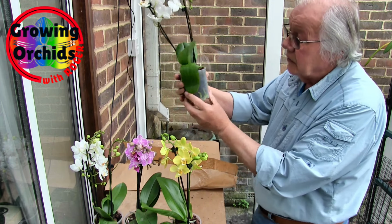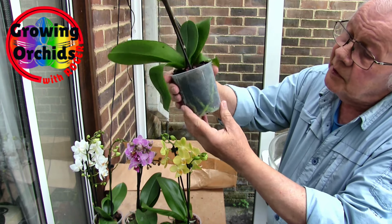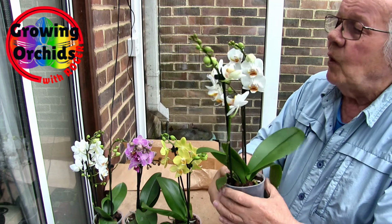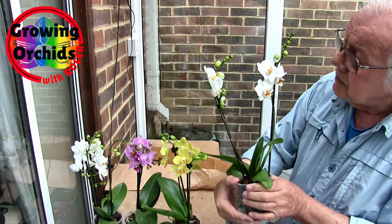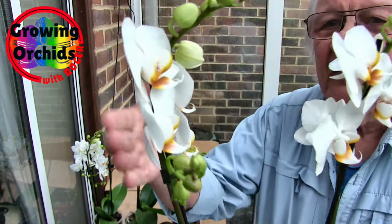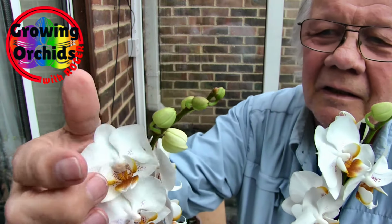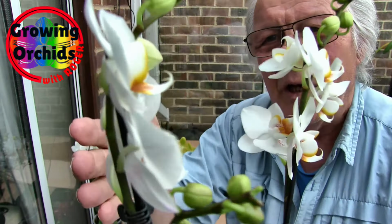So virtually no algae this time. Reasonable roots. I wouldn't say it's a brilliant root system, but it's plenty good enough for the size of the plant. And this time we have white with some nice markings and a coppery bronzy colour in the lip. This spike here has been flat. Yeah? So it's very flat. All the blooms are in a flat plane.